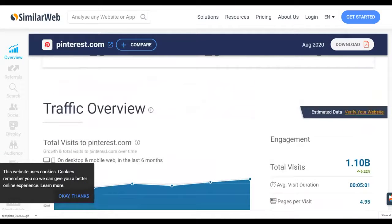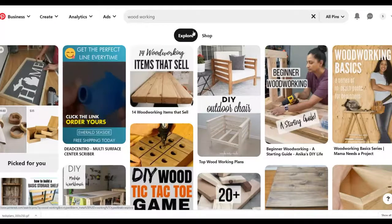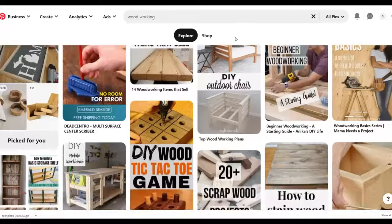So you're going to go to Pinterest and create an account in the woodworking niche. So the first step: create an account in the woodworking niche. And next, you're going to create a lot of pins and posts on your Pinterest account to get a lot of targeted traffic from Pinterest. I'm going to show you guys how you can get all this content for 100% free, post it on Pinterest and get a lot of sales.